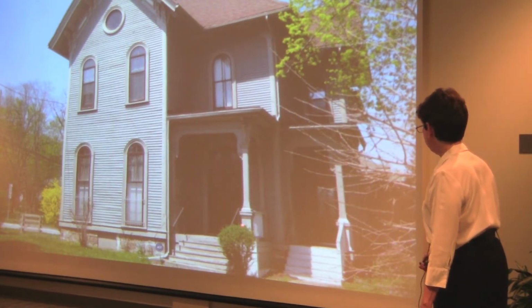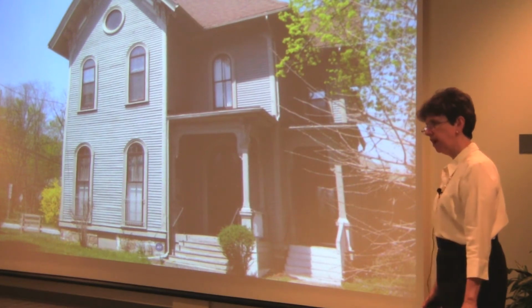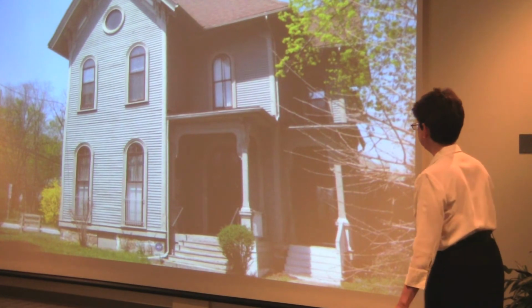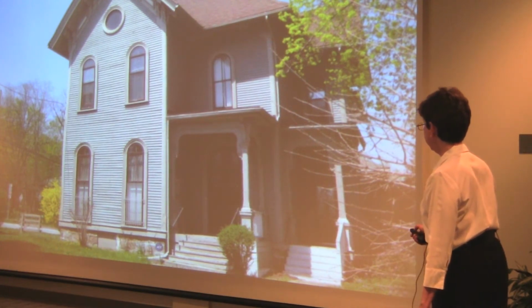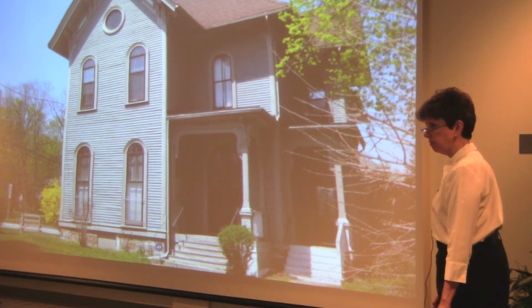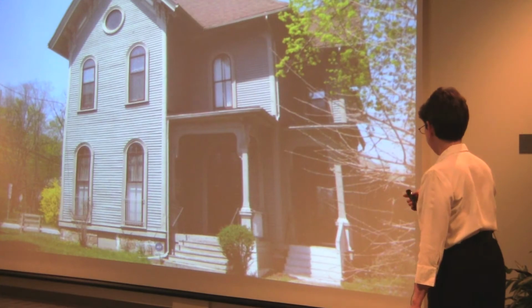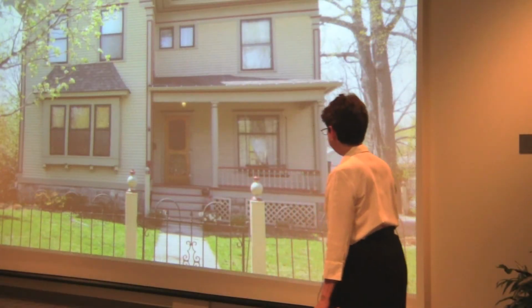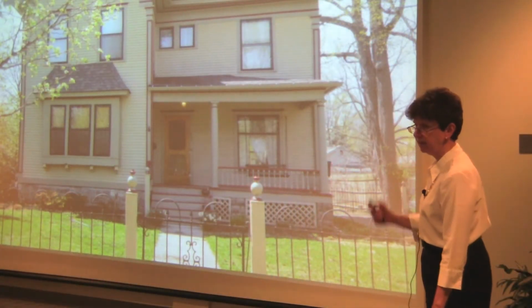Very simple portico on the front, but you can see the roof line is different. It's not the cubic shape that we would see in other Italianates. It's got more of a gable. So this is sometimes referred to as an irregular Italianate. We have one here, and this is 1872. Then we have this home on Woodward Avenue that's also an irregular Italianate, and the date that we have on this one is 1878.